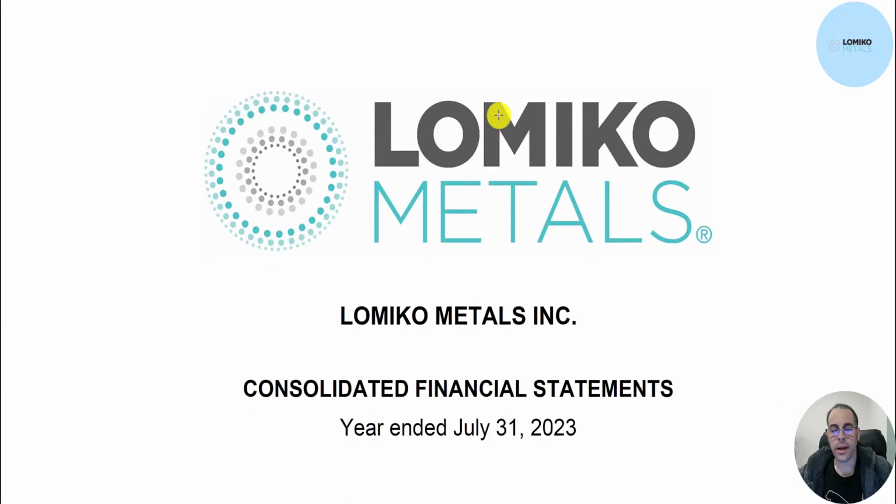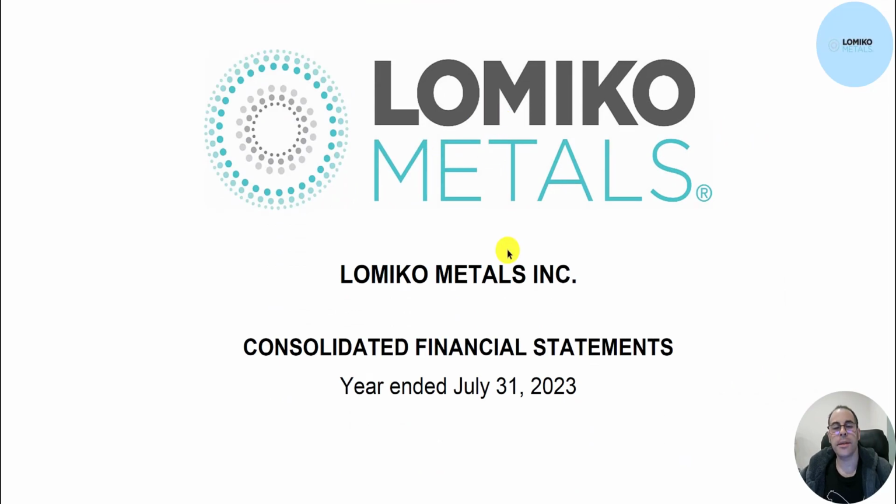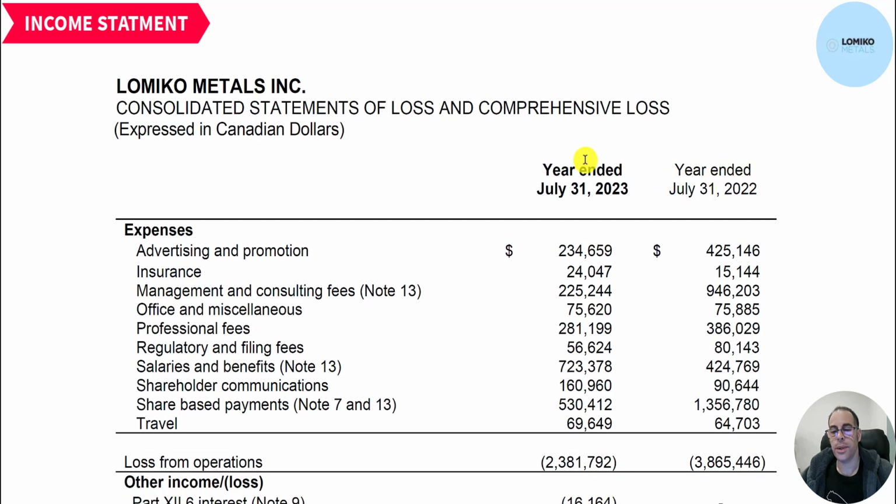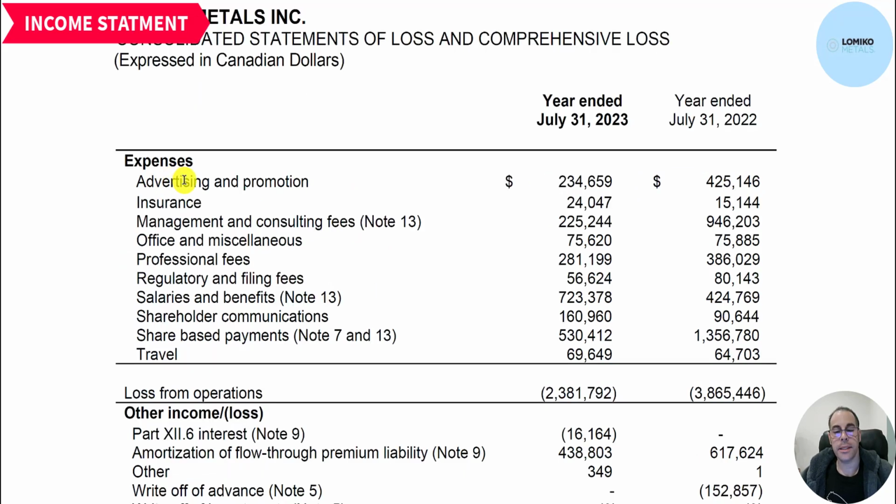Let's take a look at their annual financials. This is as of year-end 7/31/2023. We'll start with their income statement. They show us 2022 and 2023. Usually it starts with revenue, but there's no revenue, so there's only expenses. 2.4 million in 2023, down from 3.9 million. Everything is in Canadian dollars.